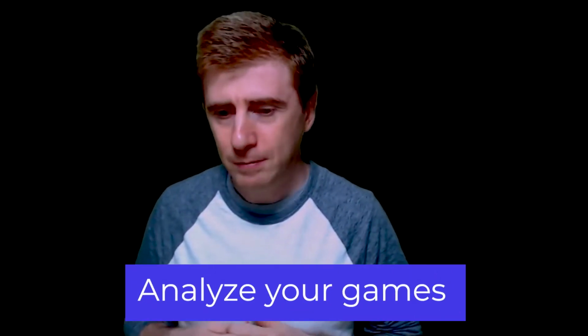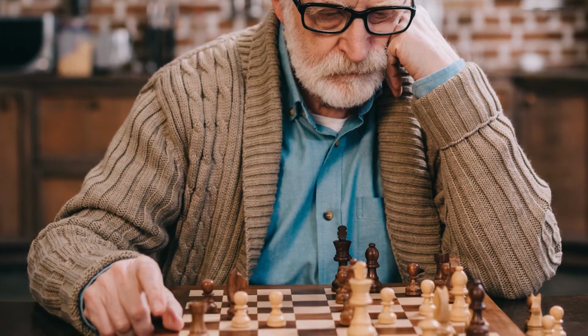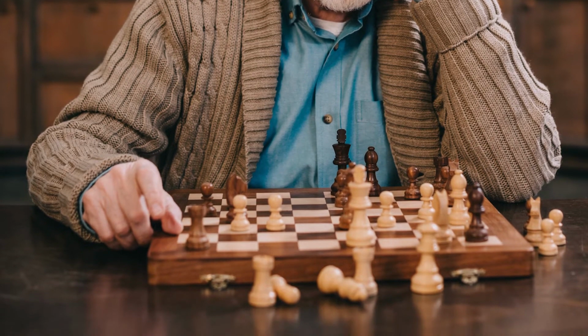One of the best ways to improve is to actually understand your weak areas and then fix them. And the best way to do that is by analyzing your own games. A lot of novice players ask me if there's any value in them going over their own games. They're basically saying, look, I'm not a professional chess player, I'm not a chess master. What can I do looking at my own games? What will I find that I couldn't find during the game?